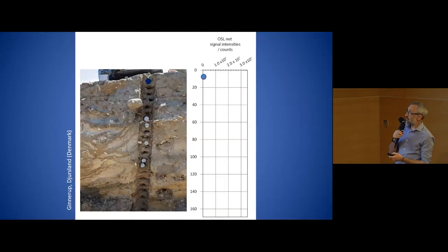So just to talk you through this and put that in context, this is the site of Ginnerup in Denmark. It's a Neolithic site. So these sediments in the center here date from 3,000 years BCE.